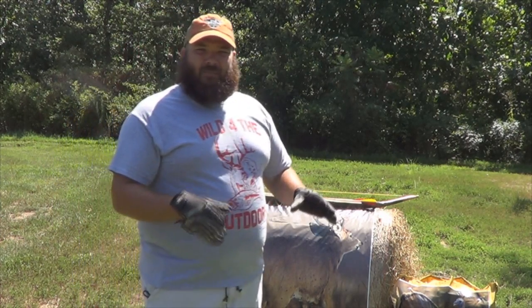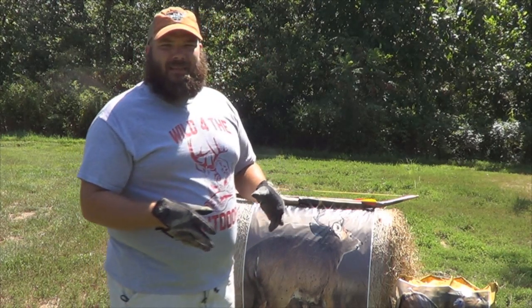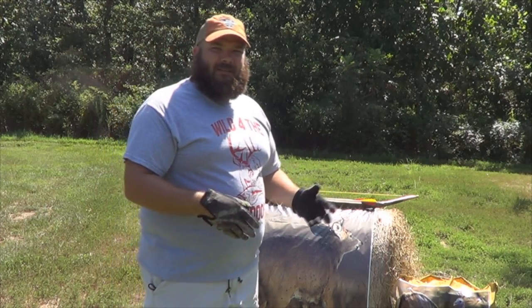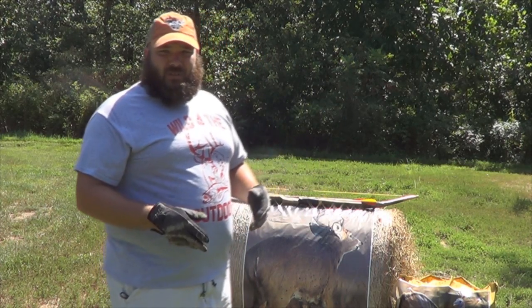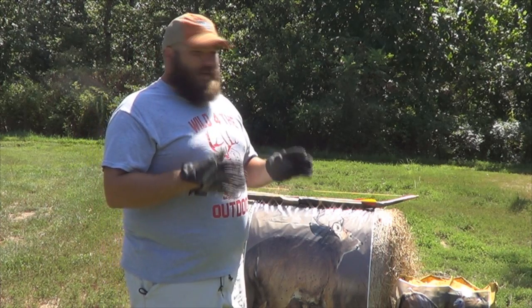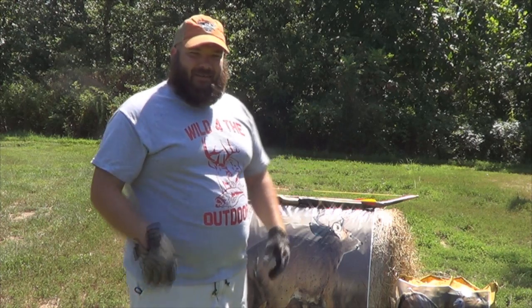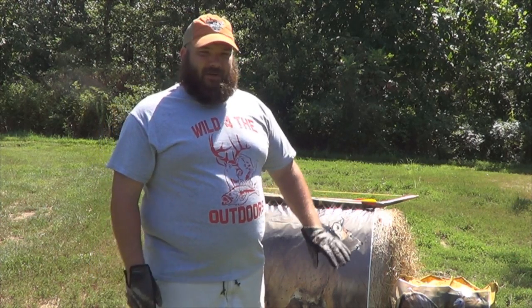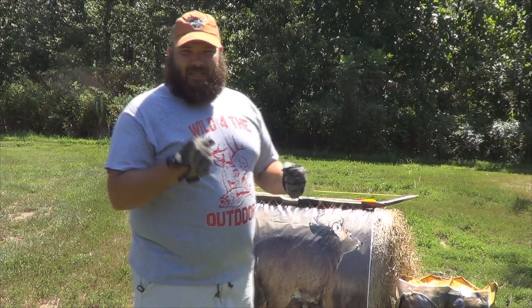But that's what I love about practicing with these realistic looking targets. Even more so than the 3D targets. 3D targets are fine. I enjoy shooting them every now and then. But when it comes down to realistic, finding a piece of hair to aim at, nothing beats these nice targets. They just look so real. It just gets my blood pumping.